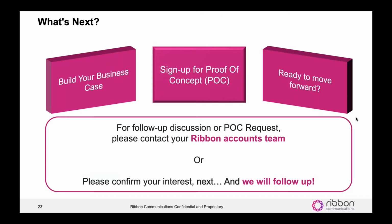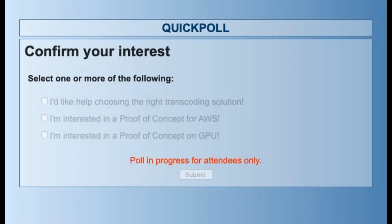With this, before we wrap this up, we would like to find out from the audience for follow-up discussions on some of these business cases, with GPU or EVS transcoding, or if you want us to work with you on a proof of concept to test our solutions or product in your network. You can either contact our accounts team directly, or we can also ask our experts to get in touch with you. So please let us know in the next window that Lance will put up whether you're interested in a POC or you want us to work with you to draw out a business case for these transcoding scenarios that we shared with you earlier in our presentation. So Lance, please go ahead and bring up the form.